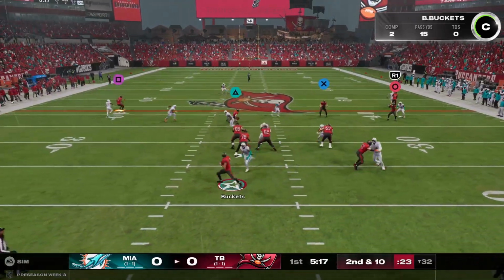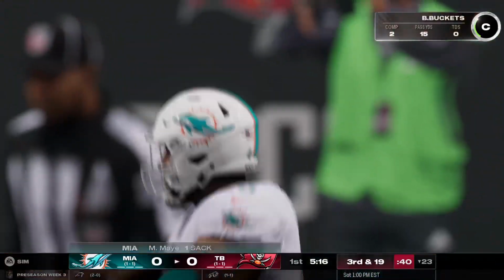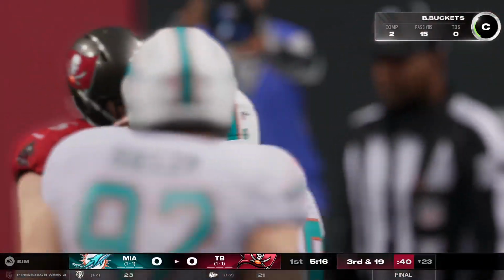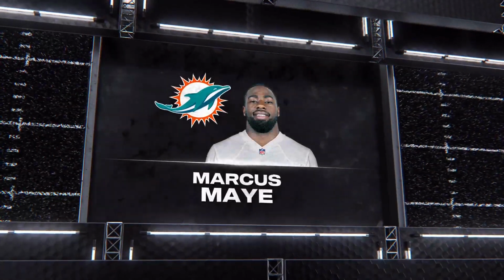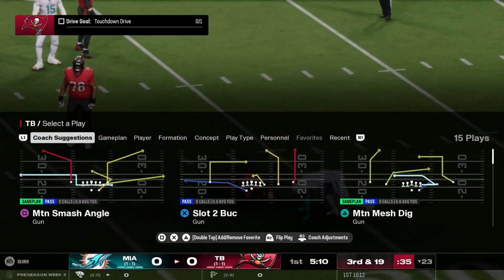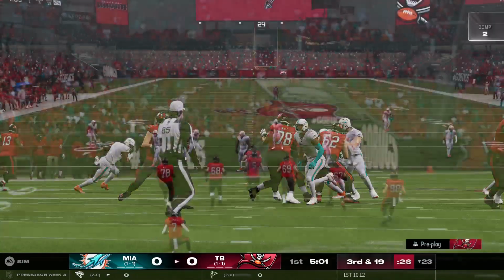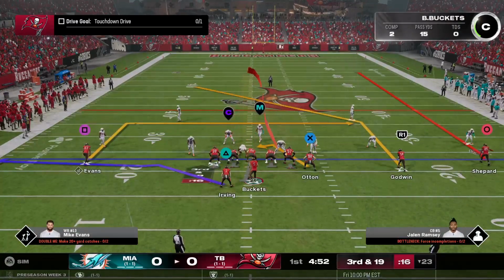Second and ten now. He's taken down. The Dolphins rush gets home. And that pushes him back. Third down coming up. All right, first sack on the board on the first drive as a defense. And now, well, now we let the chess match begin. The adjustments begin because we know pressure leads to sacks. And sacks in this league often lead to wins.